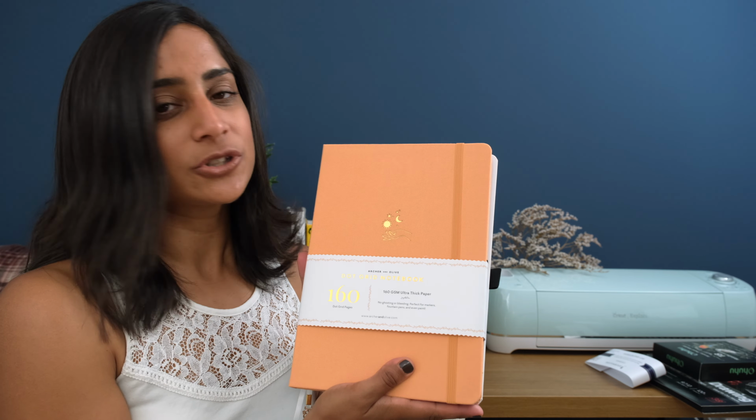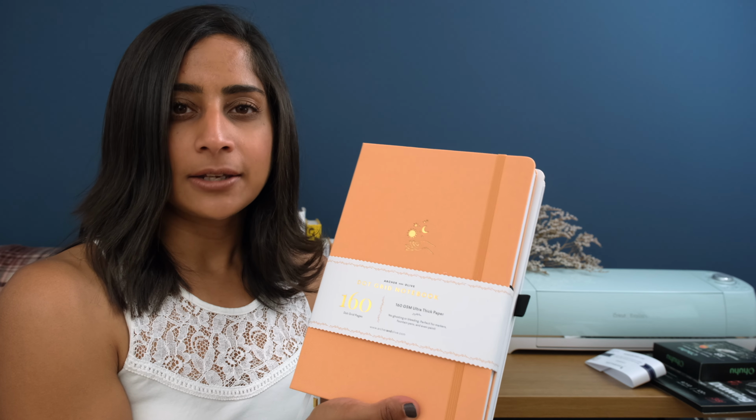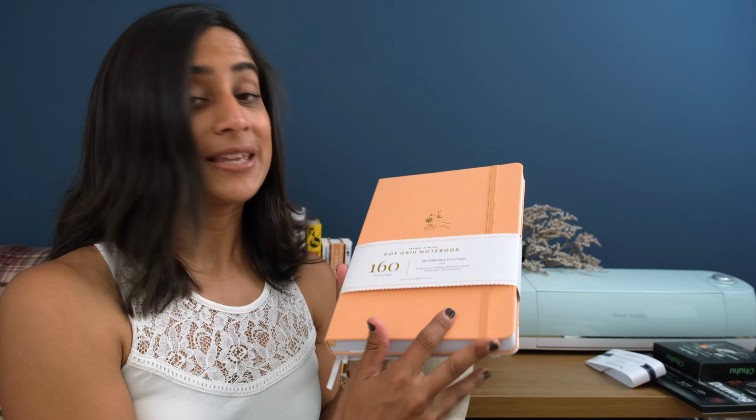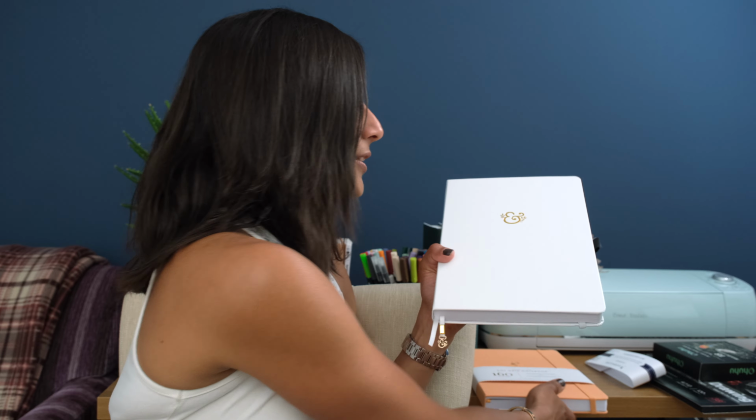It kind of makes me want to use them to make lots of notes, like study something, do a course online, or if I was a student, I think I would use this B5 notebook and make loads of pretty notes on there because it's just so big, so much space on there.